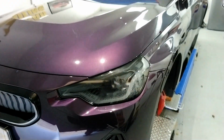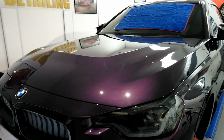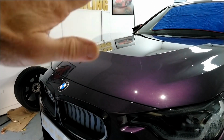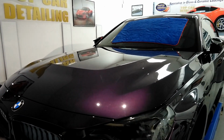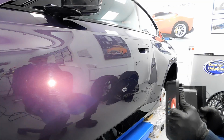So I'm going to go and get set up now, then we'll be having a look at different panels on this car and going round doing some correction work, take a look at the before and after shots, and I'll show you how to do this in a proper professional way. Remember what I've said before, the camera never lies.